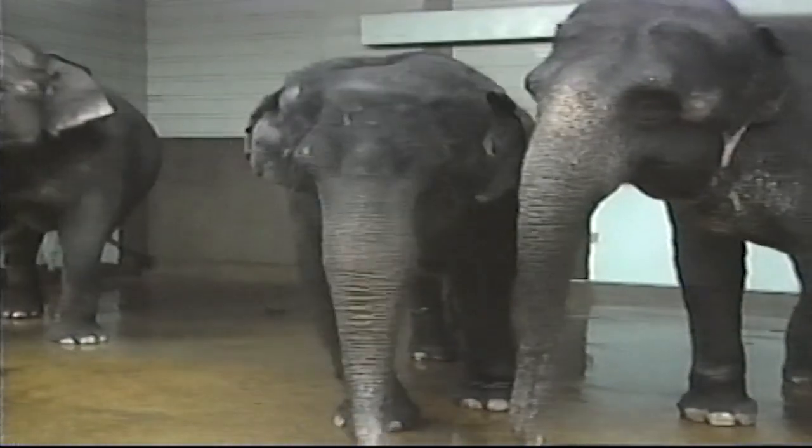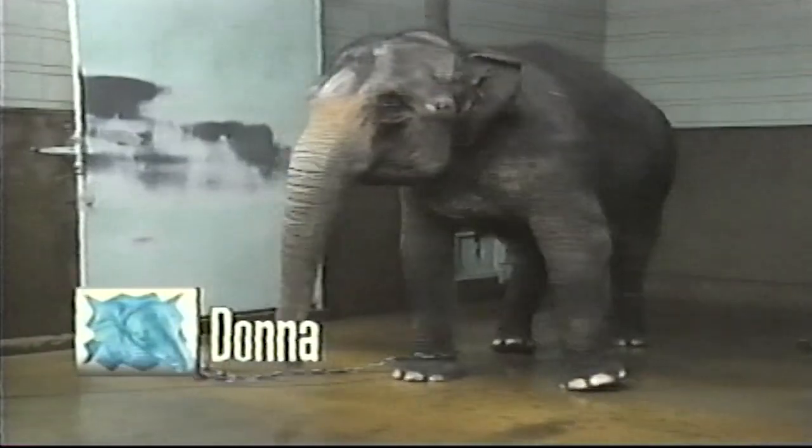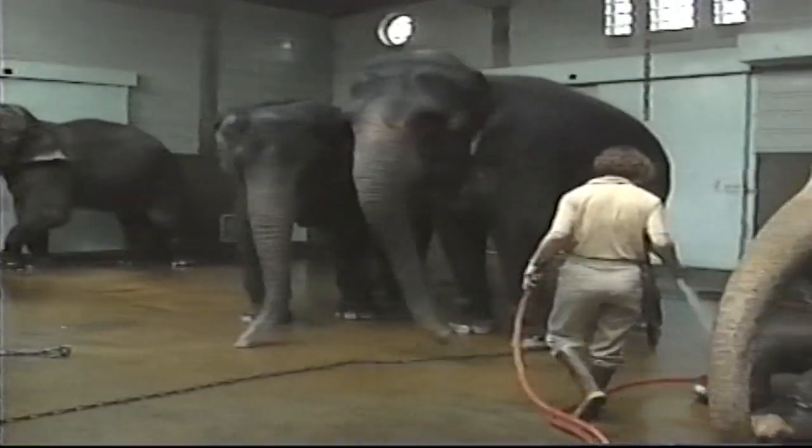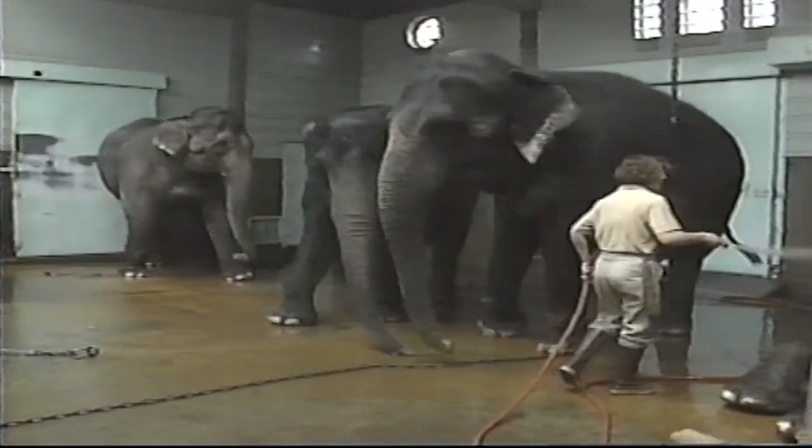There are more introductions to be made over the next several weeks. Carolyn and Donna have yet to meet the newcomer. In time, the entire herd will help in child rearing, as if they were all aunties and Raja an adopted nephew.